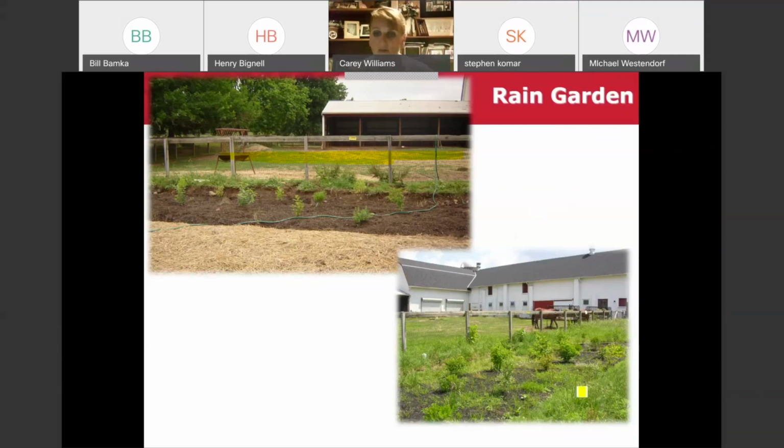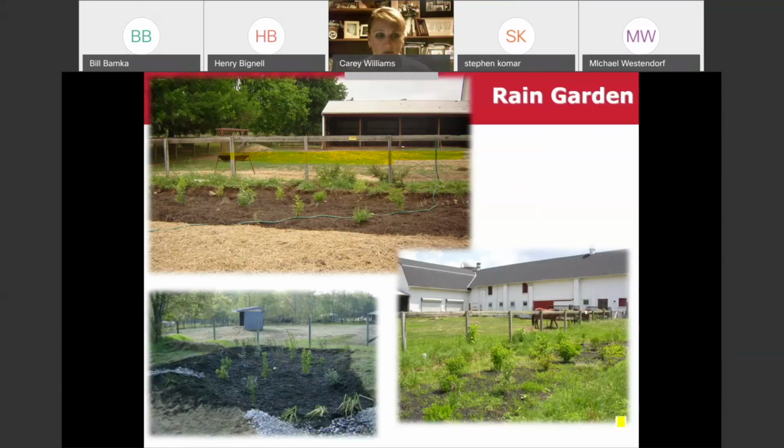This is the same picture. It's just a little bit more established. The picture on the top is brand new. The picture on the bottom is a little more established. I also have a picture from someone that we work with frequently in South Jersey. They did the same thing on their farm. Here's their stress lot, and they have a little rain garden as well.